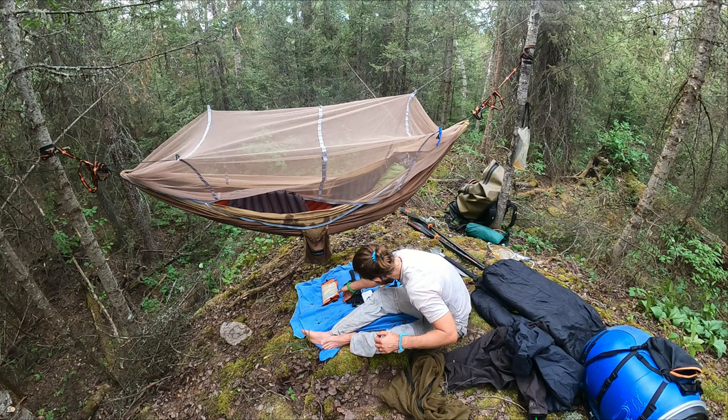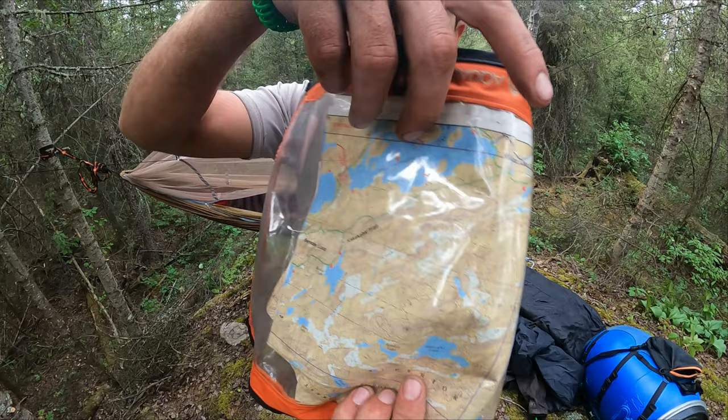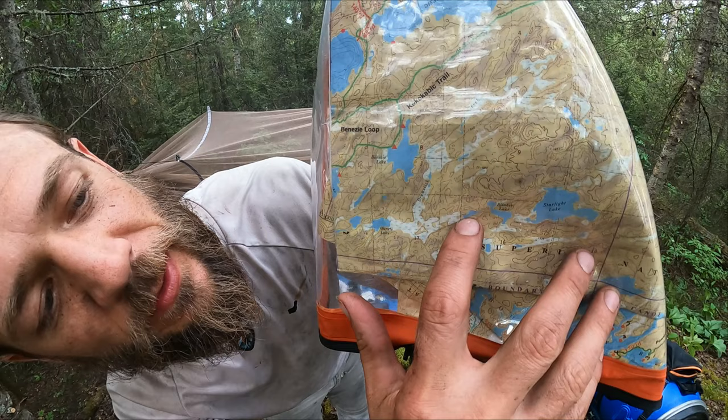I have two maps, one that's a GPS and one that's, well, an actual map. Oh, I don't know if you can see. This is Starlight right here, and I am right in here somewhere. Or, I'm sorry, I'm somewhere right back here. So the problem is, my other map shows that this is completely dried up. There's no water in there. I hope that this is filled up with water.